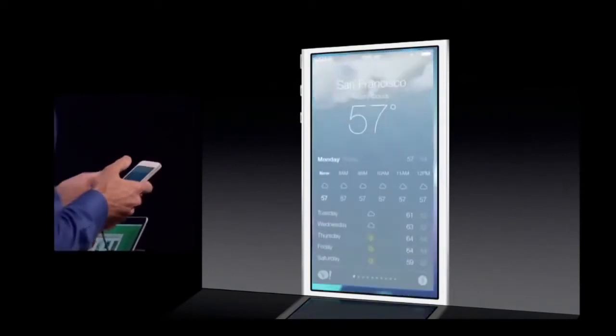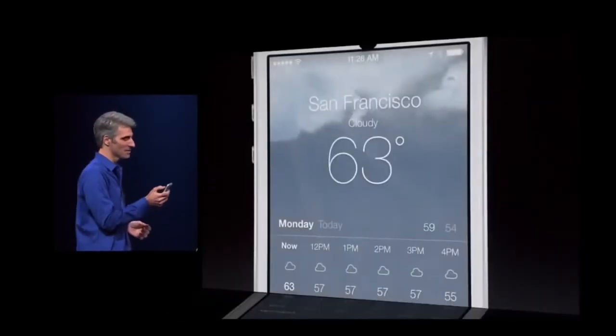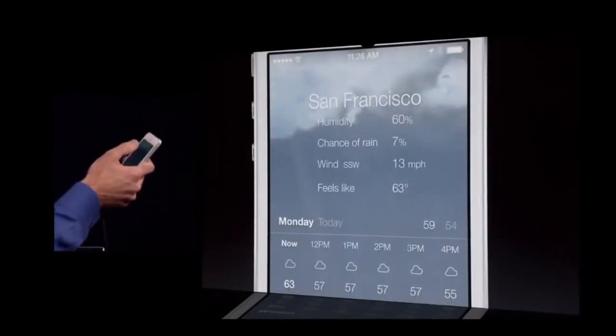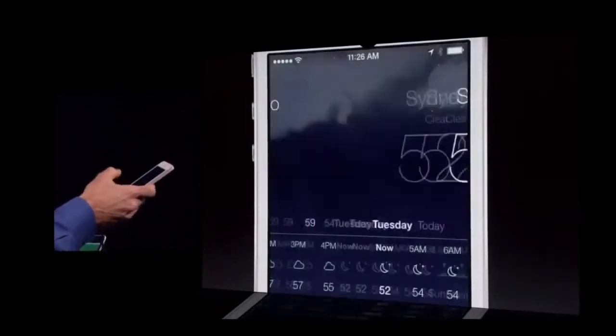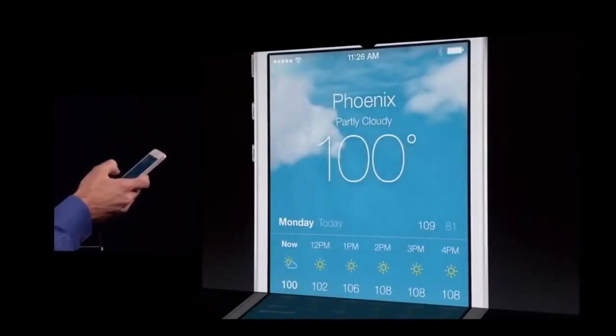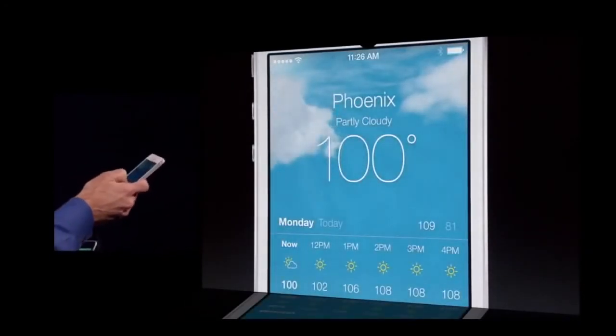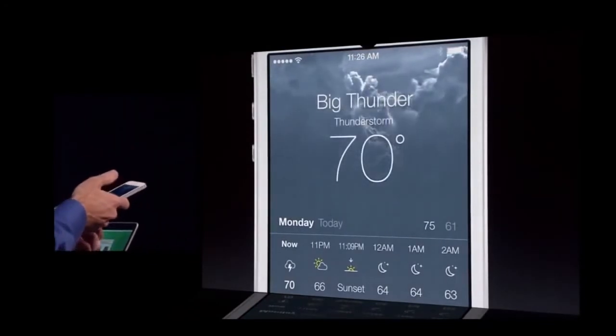Let's go into weather. You see on weather, it's a little cloudy today. I can actually tap here. The degrees get more information like humidity and rain. Let's swipe through some locations. Clear in Sydney. Kind of hot in Phoenix. Here in Big Thunder Mountain, it's looking a little rough.